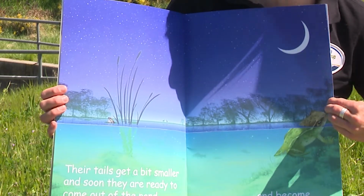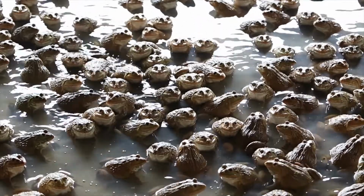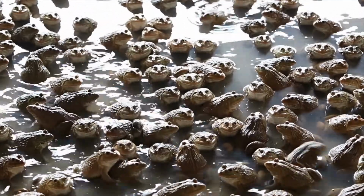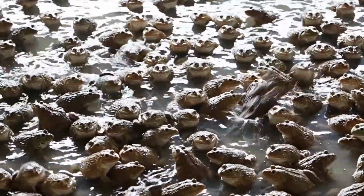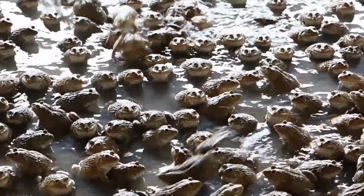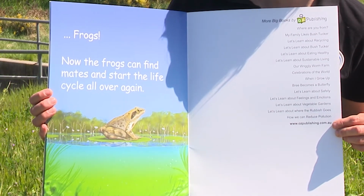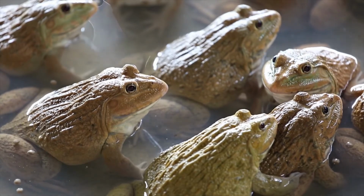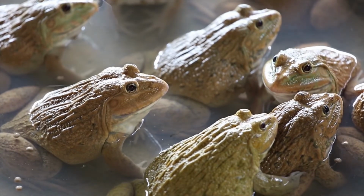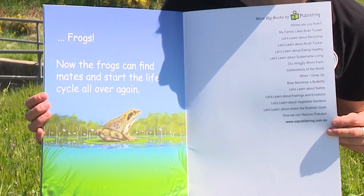It's a bit like a lunch packet. There's lots of energy stored in that tail, and the frog can use that energy when it goes on land and leaves the water to survive without needing to feed and find food straight away. And then the circle is closed when it's an adult frog that lives on land and likes to eat yummy grubs and other insects. And then this adult frog will look for a mate, and then the cycle will start again.